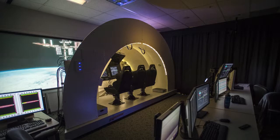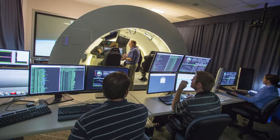So we actually come up with low-cost solutions in our rapid prototype development process so that when we're on the launch pad with that same astronaut that was a part of our design decisions and design integration, they're comfortable and they know exactly how to operate the vehicle.